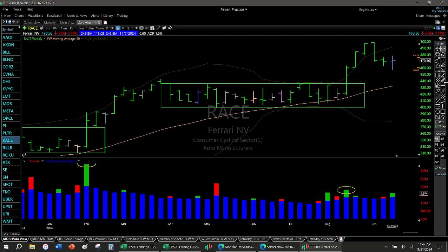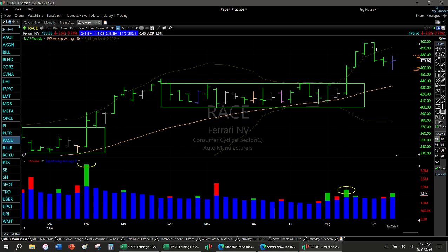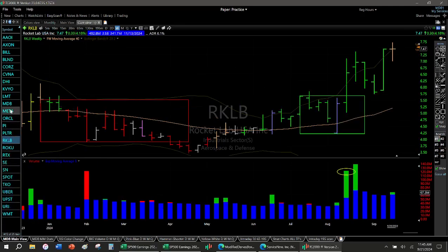Race, Ferrari. So this one's come down a little bit, but still bullish. Box breakout here. Yeah, this could be a new box. I'll give this one more week because I like to see the lows get set. That's probably going to stick, but I'll give it one more week. Actually, you know what? No, I'm not. I'm going to move it out. I changed my mind. So the list is a little smaller, but that's okay.